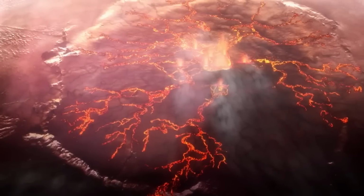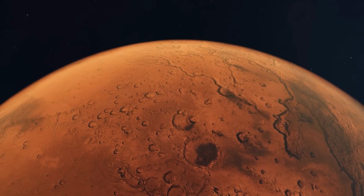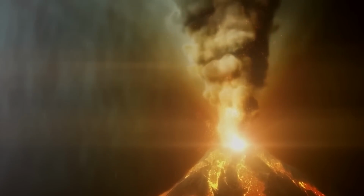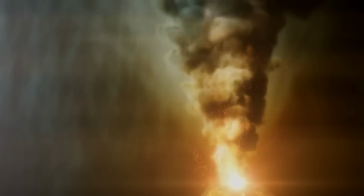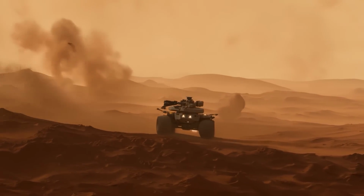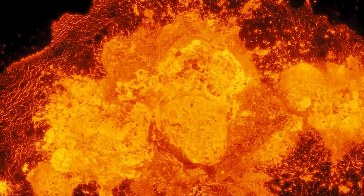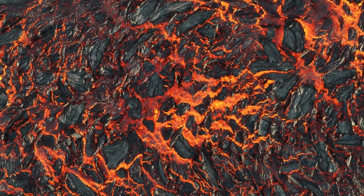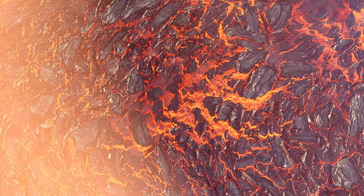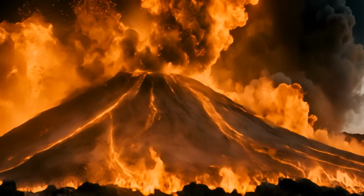Beyond the Tharsis region lies Elysium Planitia, another volcanic hotspot featuring Elysium Mons and Albor Tholus. These features suggest that Mars had multiple centers of volcanic activity, each contributing to the reshaping of the planet's surface. The extensive lava flows and plains surrounding these volcanoes hint at eruptions that spanned millions of years, flooding large areas with molten rock. The history of Mars's volcanoes is closely linked to the history of its atmosphere.